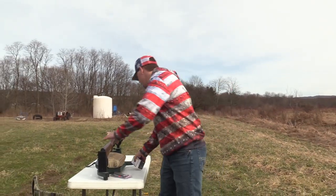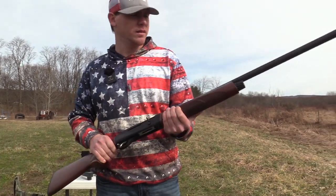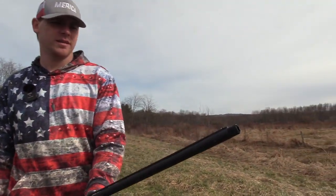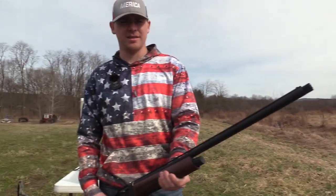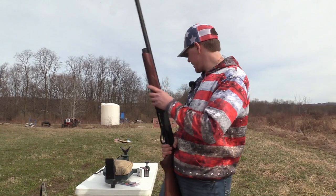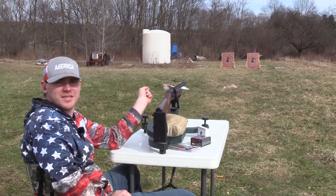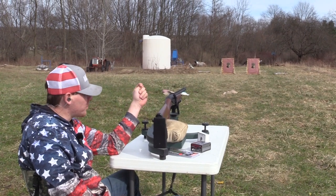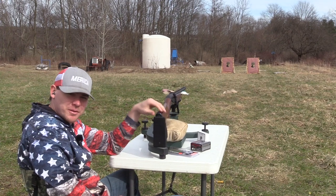I will be shooting my CZ712, and that's what the turkey choke looks like. We're at 40 yards, so let's see what this choke and these loads can do. All right, we got the CZ712 with the Carlson's turkey choke. We got Longbeard XR, 4-shot, 40 yards. Let's see what it can do.